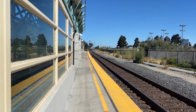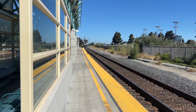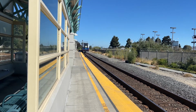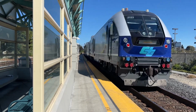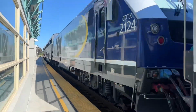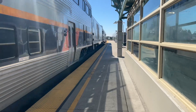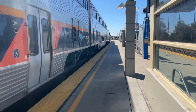All right, folks, we got a doubleheader train coming this way. I believe that's 7-Eleven. 2123. Oh yeah, that's the 531 doubleheader. Doubleheader. Yeah, 2124. Woohoo! This is Amtrak 531 to Oakland Jack London Square. That's a doubleheader.